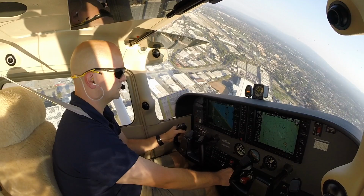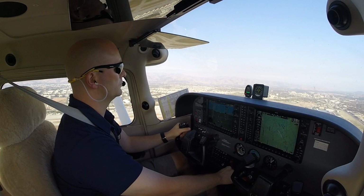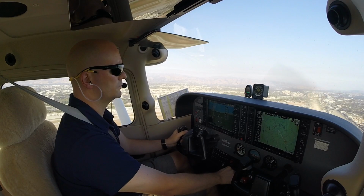7 Lima Foxtrot, you're number 2 following a 737, 2-mile final, 1,100. Do you have them in sight? Affirmative, have them in sight, 7 Lima Foxtrot. 7 Lima Foxtrot, follow that traffic, caution wake turbulence, runway 30 left, clear for the option. Clear for the option, number 2, 30 left, 7 Lima Foxtrot. Southwest 893, traffic midfield left downwind to follow you, 1,000, Skyhawk has you in sight, maintaining visual separation. Southwest 893, thank you.